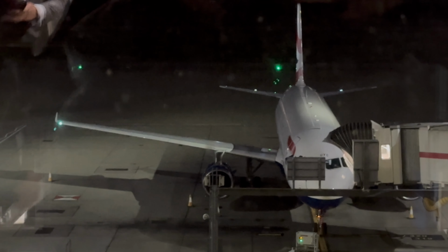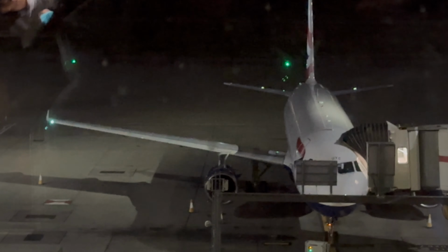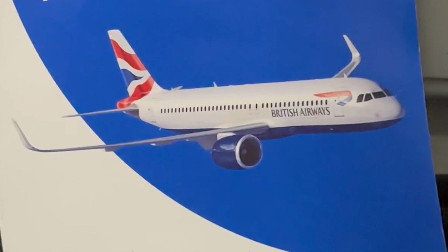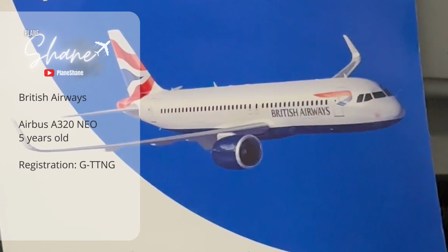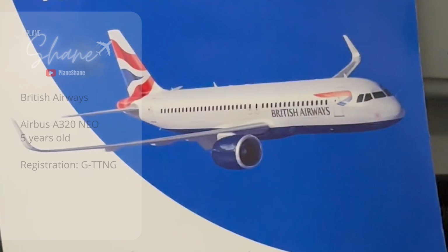Our aircraft today is part of the backbone of BA short-haul. It's an A320. Now I thought we were supposed to be on an A320neo, which stands for New Engine Option, which is the more fuel-efficient version, but this mustn't be it, and you can tell because the Neo is fitted with giant winglets on the end of the wing, which are over 7 feet tall. And yes, we'll actually be flying on a 5-year-old Neo, registration Golf, Tango Tango November Golf.